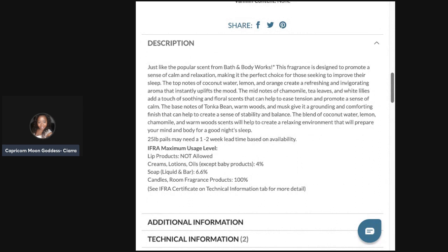So let's see what the fragrance notes. I told y'all what I thought, but let's see what their notes say. It says it's relaxing. I don't know if I would say this is a relaxing scent. It's a very nice complex scent, but I don't know. It's not relaxing like chamomile is.